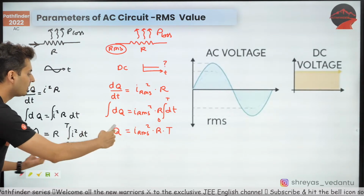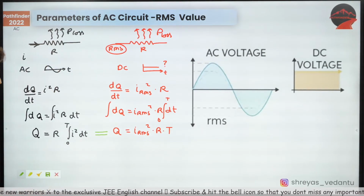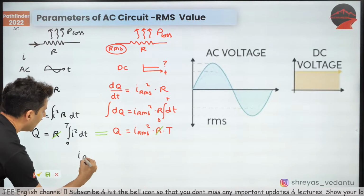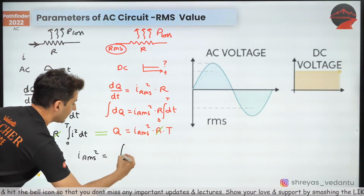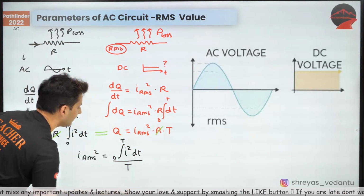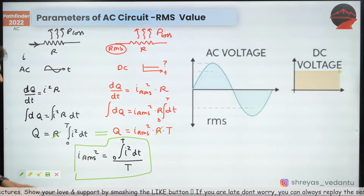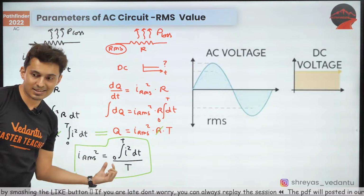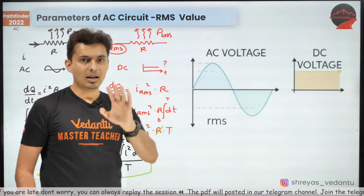How about equating both of them? If I equate both of them, see guys, what is going to happen? R and this R will cancel, and what will I get? I will get I RMS square is equal to integral I squared dt from 0 to t divided by this t. So that's it. This is the formula that I wanted. The square of the RMS is integral 0 to t I squared dt by total time. That's the value of the RMS current. If you want RMS current, then take the root of it. That's the definition of RMS current.